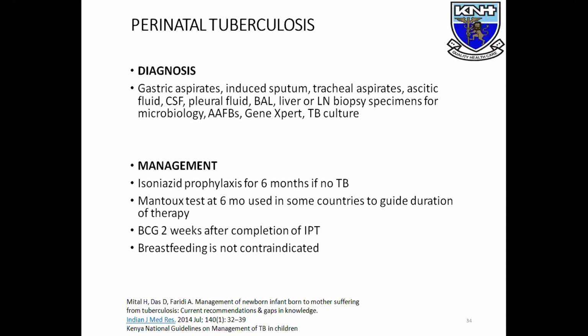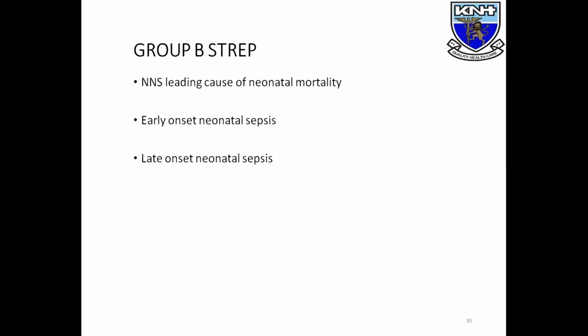And note that breastfeeding is not contraindicated. The mother should mask. At least now we are not having stigma about wearing masks. So she should have an N95 mask. She should be on treatment. She should continue to breastfeed her infant.